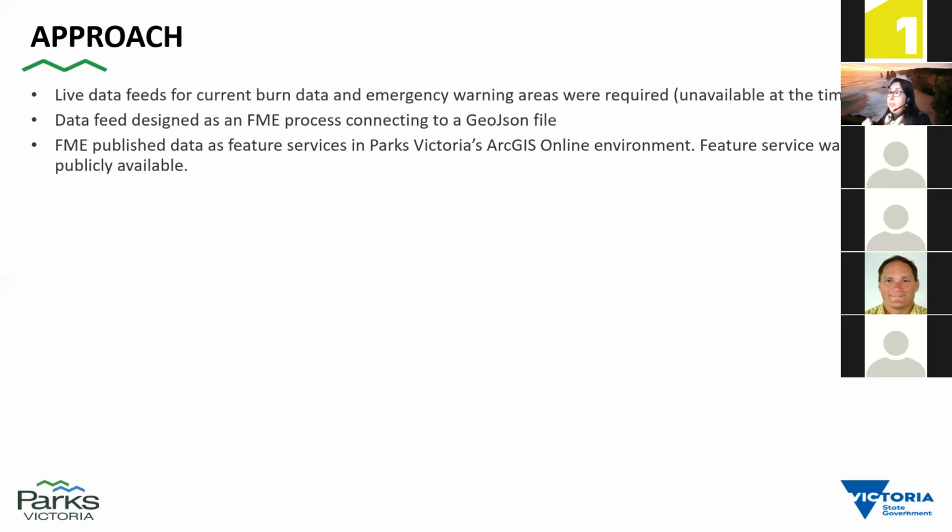Okay, so basically we use FME. We designed an initial FME workbench that would connect to EMV through that GeoJSON file and would pull that information. We had to do a little bit of a cleanup of the different layers that were contained within it, but then we published those as feature services to our ArcGIS Online tenancy, Parks Victoria's ArcGIS Online tenancy.